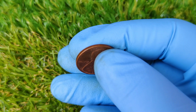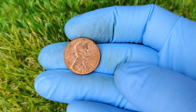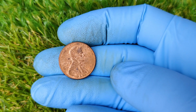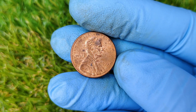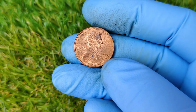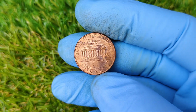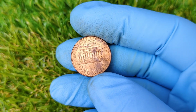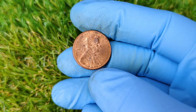The coin market is always fluctuating. Currently, there's a growing interest in rare coins, especially among younger collectors. As more people enter the hobby, the value of certain coins, like the 2007 D penny, could continue to rise. Whether you're a seasoned collector or just starting, investing in coins can be a fun and potentially lucrative hobby. Just remember to do your research and stay informed about market trends.